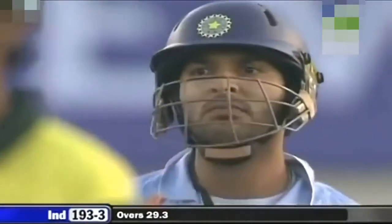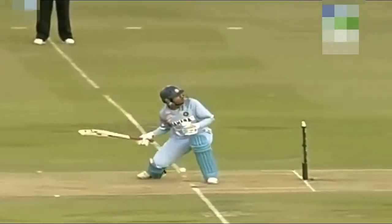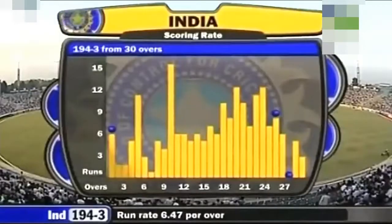But good delivery from Umar Gul, testing Yuvraj with a short one. Take nothing away from this spell of Umar Gul. He's got 2 wickets. He's testing the batsman. But this is exactly what I was talking about, of not being able to sight the ball well enough.